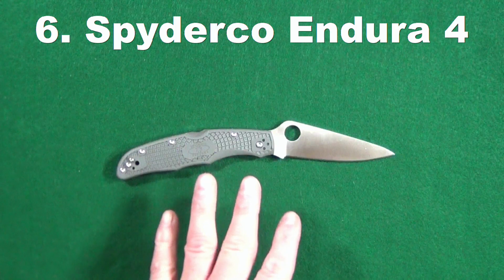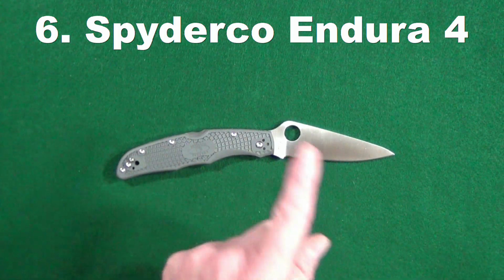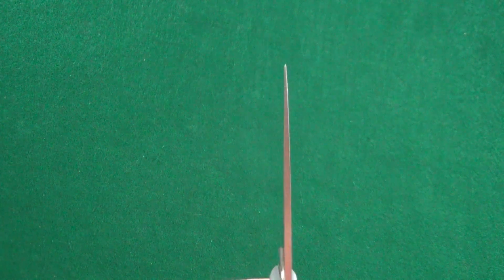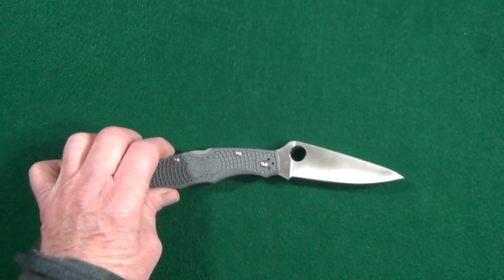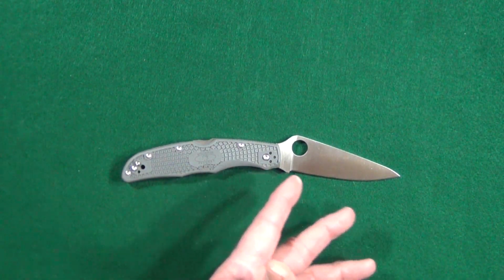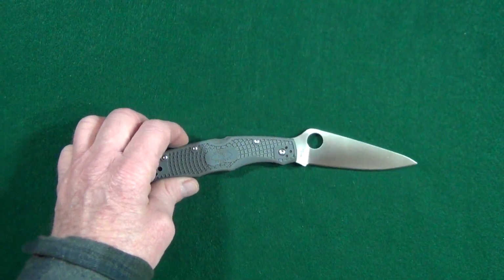Coming in at number 6 is the Spyderco Endura 4. This has just about everything you can ask for in a hard use knife, except for one thing, and that's the blade stock thickness. It definitely doesn't have the most robust, strong tip, but it should be fine for harder use. On the inside it features bronze washers and very durable FRN scales. The VG10 blade steel is really easy to sharpen and touch up, and of course you get the strong back lock with that boy dent there to make releasing the lock a little bit easier.